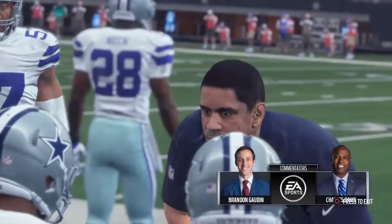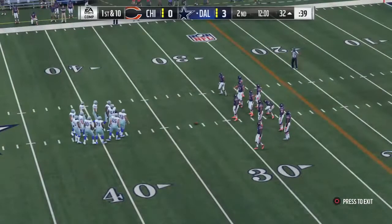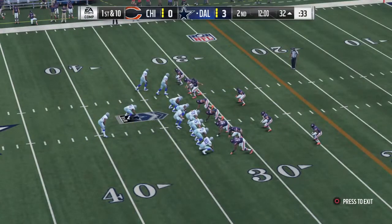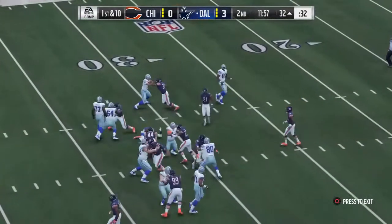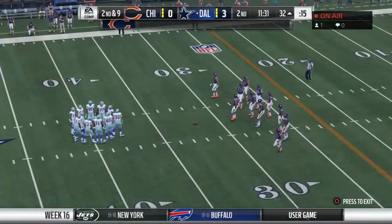Sitting alongside Charles Davis, I'm Brandon Gaudin, as it is Cowboy football to begin quarter number 2. And they've got it here with a first down. Now Elliott. And not much running room. Down to the 32. Just a yard on the first down carry, so it's 2nd and 9.